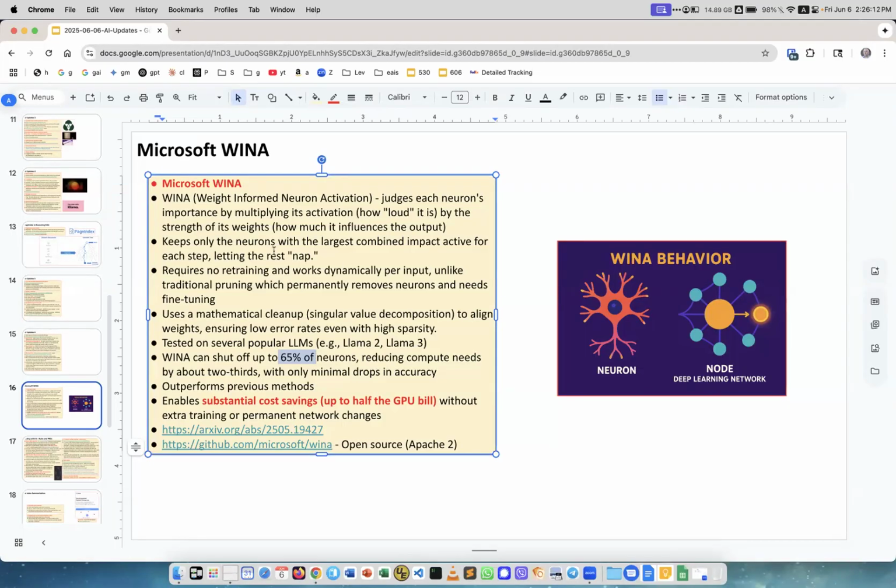So what they do, weight-informed neuron activation. So it judges each neuron's importance by multiplying its activation, which is how loud the neuron is, by the strength of its weights, how much it influences the output. It's kind of like how the brain works, right? If something is used more, it becomes stronger. Keeps only the neurons with the largest combined impact active for each step, letting the rest nap.